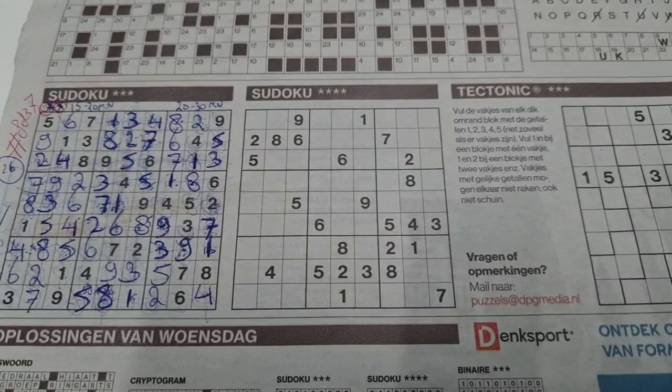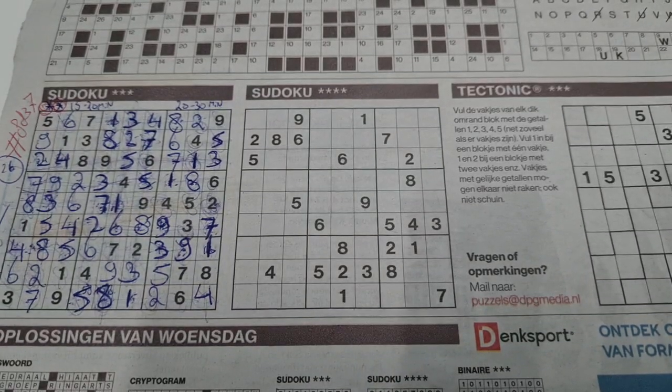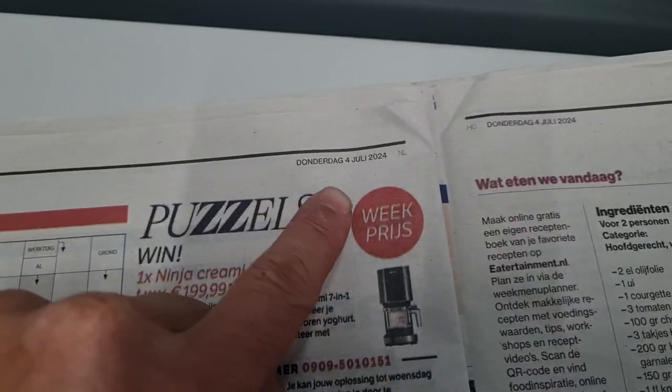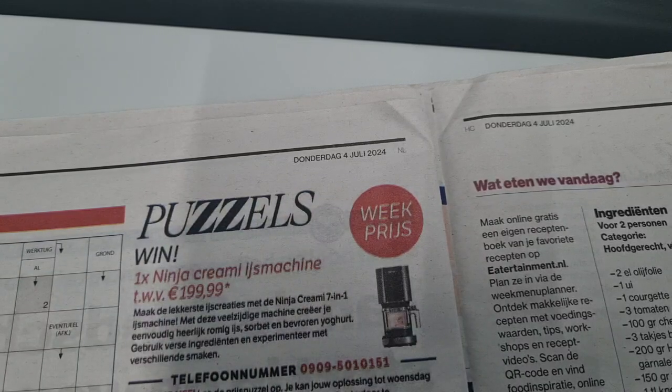Good afternoon, guys. Welcome back with the second regular puzzle. The second regular puzzle is a four-star Sudoku, in today's newspaper on Thursday, July the 4th, 2024.